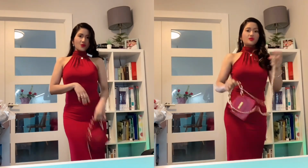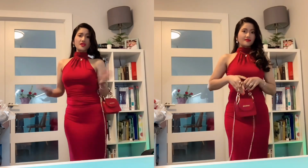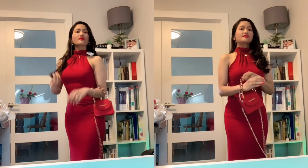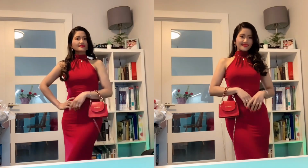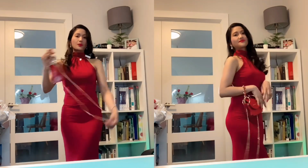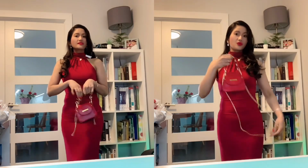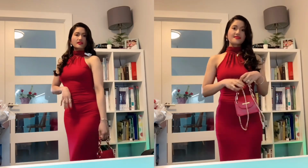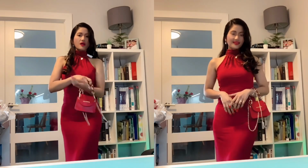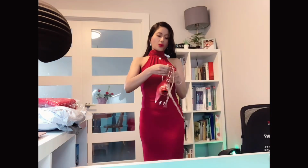It looks so fancy, guys. The bag is so pretty. You can have a lot of things inside this bag and be still beautiful. So, yeah. You can wear like that or whatever you like guys, and the quality is everything and it's so portable. One of my favorite purchase from Shein.